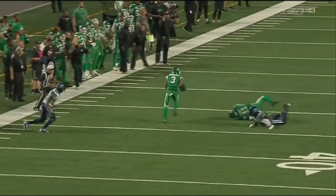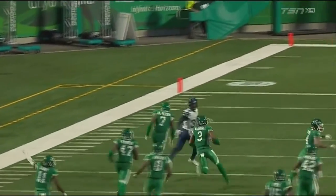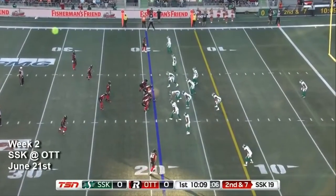Was the ball deflected? Looked like it was. Willie Jefferson, I believe, got his hands on it. He went inside on a stunt. Linebacker Cameron Judge was in the game. He came off the edge. Pressure breaks it up.